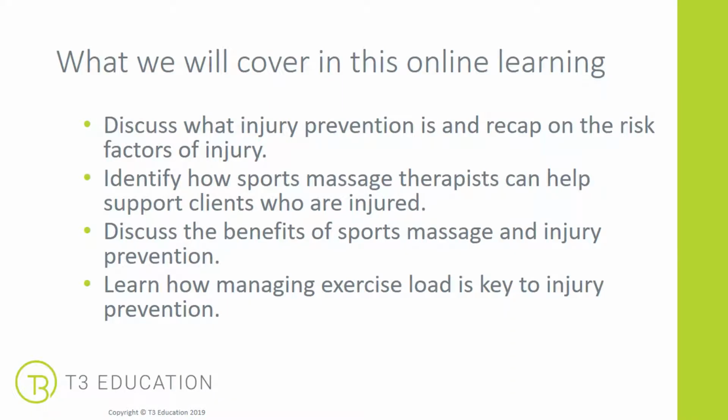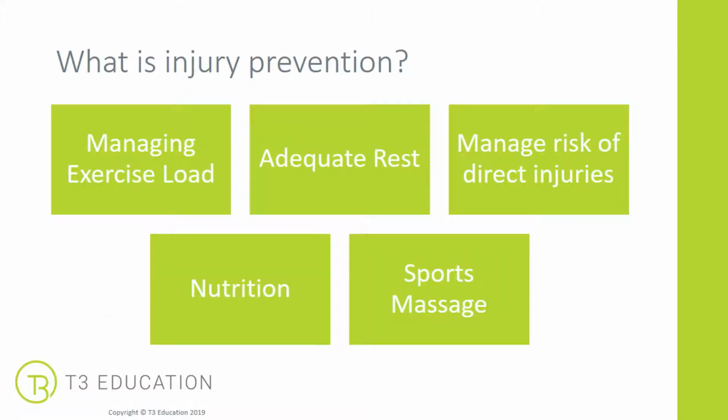What we will cover in this online learning. We're going to discuss what injury prevention is and recap on the risk factors of injury that we've discussed in the Factors and Differences online learning. We will identify how sports massage therapists can help support their clients who are injured, discuss the benefits of sports massage and injury prevention, and also we're going to touch and learn on how managing exercise load is key to injury prevention.